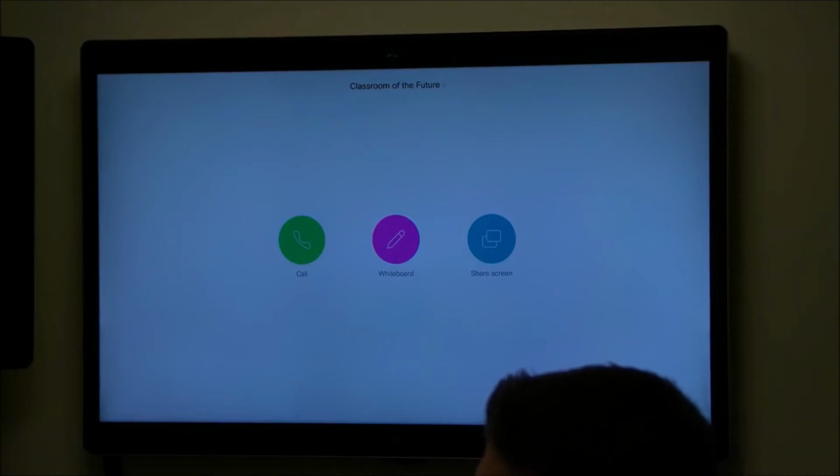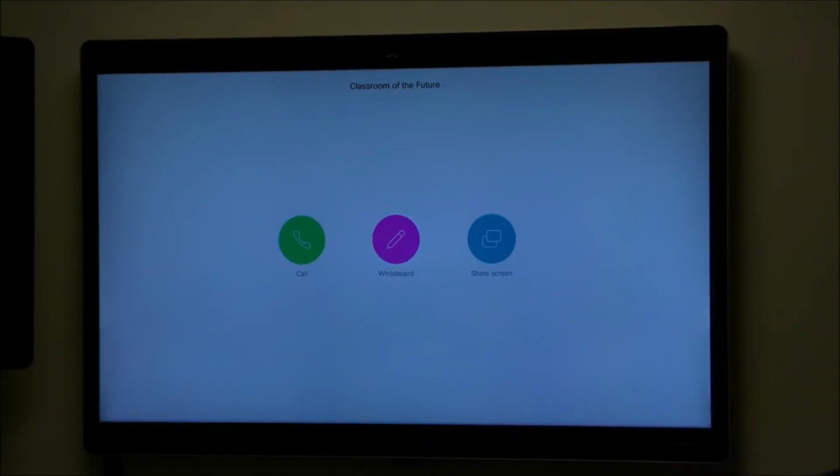Alrighty. So you see when we cleared the incident, the emergency, the screen went back to normal. The door unlocked, the door automatically opened. We came back over the overhead. And then finally, let me show you what this looks like in WebEx Teams here.